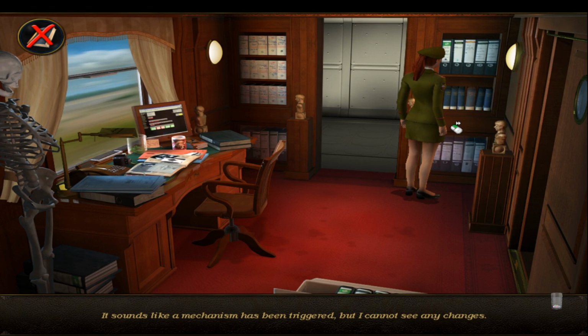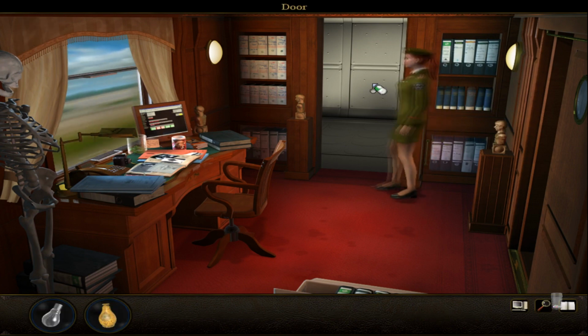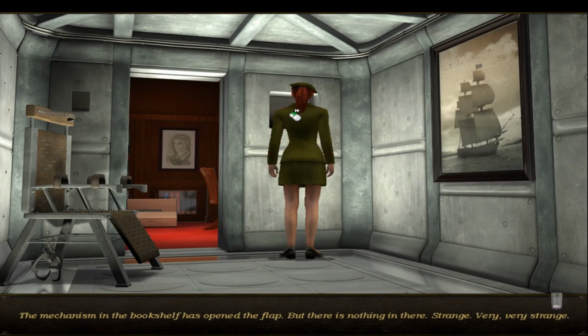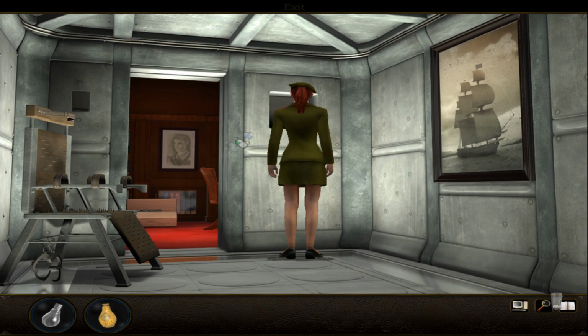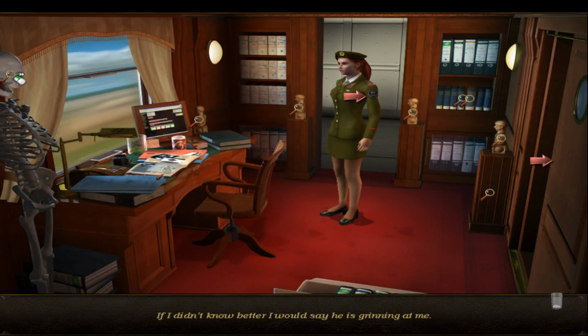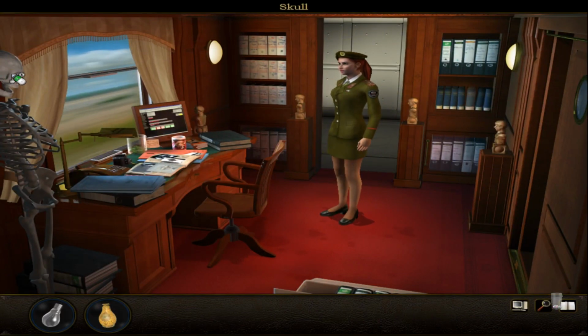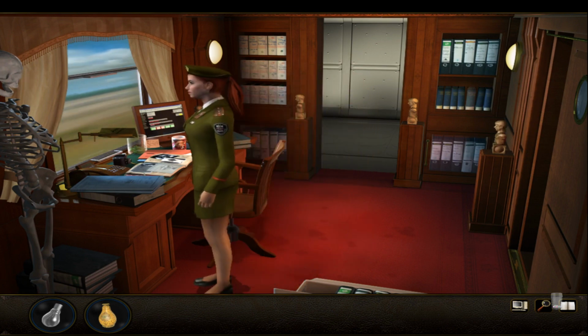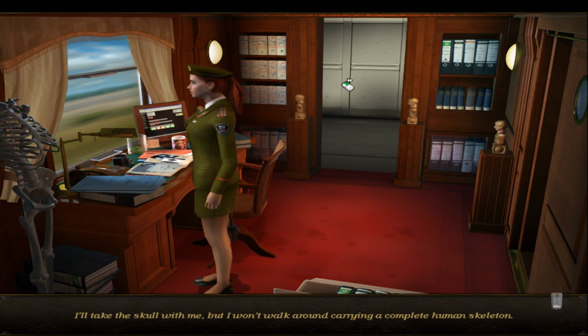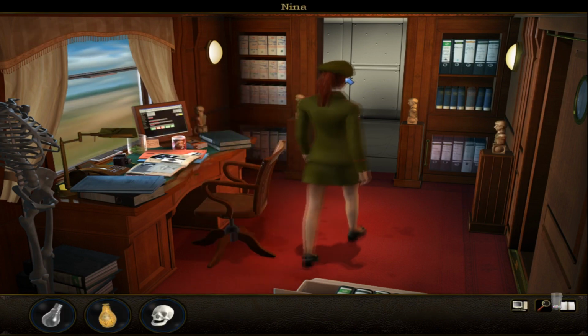It sounds like a mechanism has been triggered, but I cannot see any changes. Maybe in the room? Aha. The mechanism in the bookshelf has opened the flap, but there is nothing in there. Strange. Very, very strange. Been here before. If I didn't know better, I would say he's grinning at me. I'll take the skull with me, but I won't walk carrying a complete human skeleton.